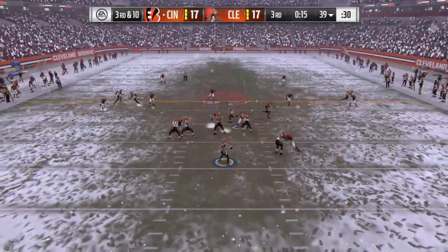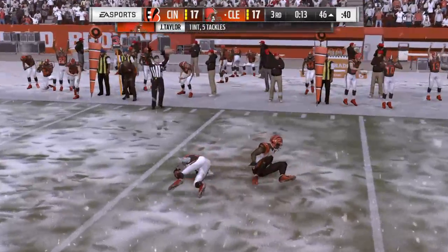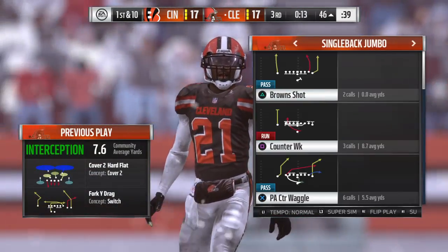Third down, a shot here for Dalton. Looking for Green, and it's intercepted. Picked off by Jamar Taylor. And they take over. They'll set up shop at the 46-yard line.